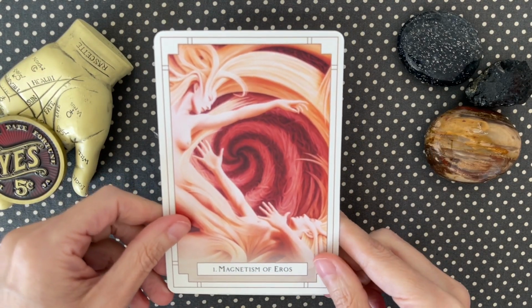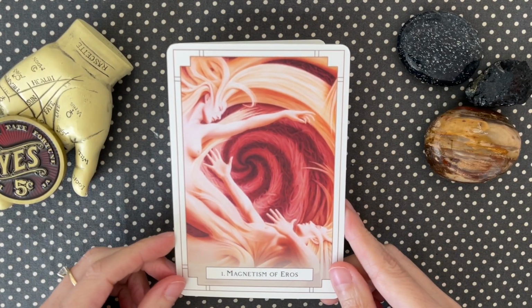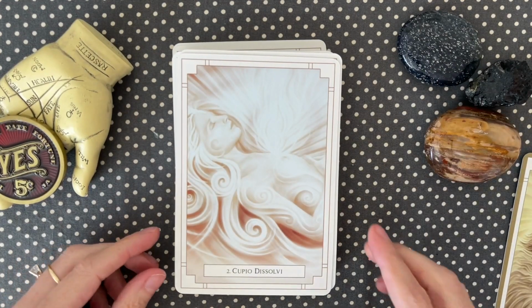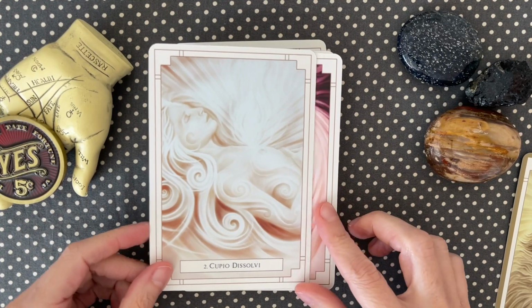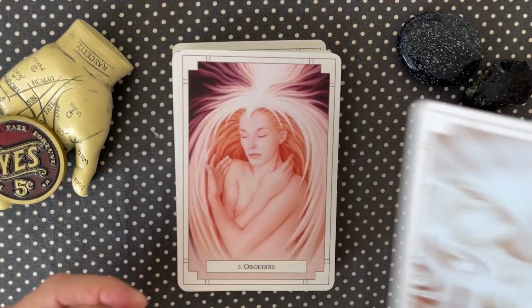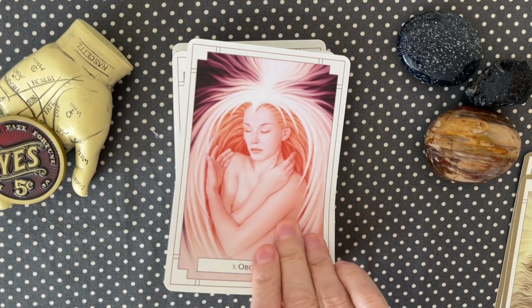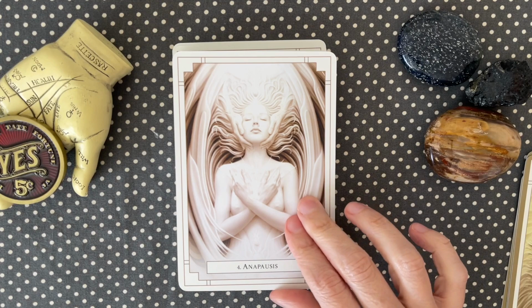So we're just going to flip through these cards because I have two other decks we need to look through. Magnetism of Eros, Cupio Dissolvi. Wow. These are beautiful, beautiful cards. And they have some words that I'm not going to try to butcher.